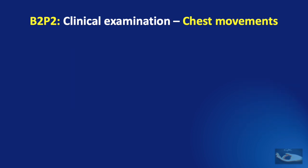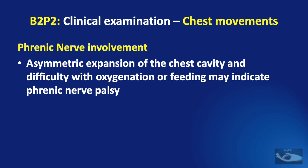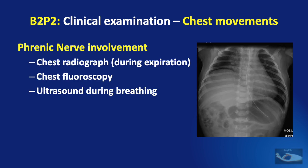The chest movements must be noted in a child with a birth brachial plexus palsy. When there is phrenic nerve involvement, there could be asymmetric expansion of the chest cavity and difficulty with oxygenation or feeding. The clinical finding of decreased chest movement may be obvious only in a thin-built child, but a chest radiograph during expiration, chest fluoroscopy or ultrasound during breathing can confirm the diagnosis. This chest X-ray shows an elevation of the right side of the hemidiaphragm, confirming phrenic nerve palsy on the right side.